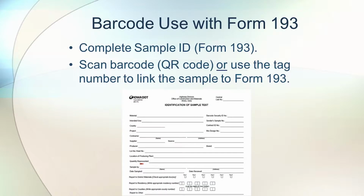Wanted to mention one of the newer things, and I think it's a good thing, and I think people like it, is to use the barcode with the form 193, and that's the identification of samples. Complete the sample ID form 193, scan the barcode or the QR code, or you can use the tag number to link the sample to the form 193. Previously, they'd handwrite the form, fold it up, put it in the bag or box with the sample, and sometimes it would get destroyed or not be legible if there's dirt or asphalt on the form.